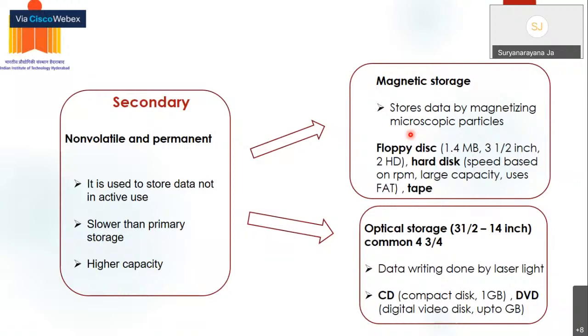We have the floppy disk, which has a dimension of 3.5 inch and is 2HD, meaning you can store information on both sides, with a maximum capacity of 1.4 MB. We don't see floppy disks nowadays; we see pen drives and other things, which I'm going to come to. Apart from the floppy disk, we also have the hard disk, whose speed is based upon the RPM, revolutions per minute, and which can store a large amount of data. It uses the file allocation table to make the sectors and tracks. And apart from the floppy disk and hard disk, we also have tape.